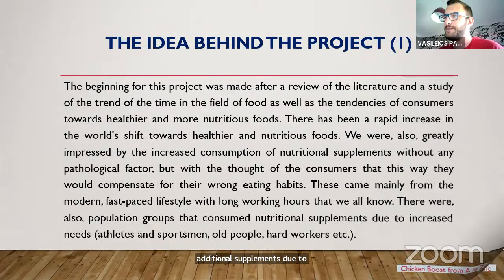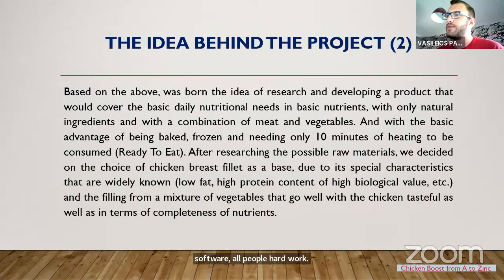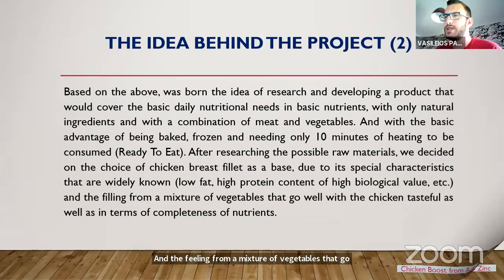So based on the above, the idea was born of researching and developing a product that would cover the basic daily nutritional needs in basic nutrients with only natural ingredients and with a combination of meat and vegetables. And with the basic advantage of being baked, frozen, and needing only 10 minutes of heating to be consumed. That's ready to eat. After researching the possible raw materials, we decided on chicken breast fillet as a base, due to its widely known special characteristics, such as low fat and high protein content of high biological value. And the filling from a mixture of vegetables that go well with the chicken in taste, as well as in terms of completeness of nutrients.